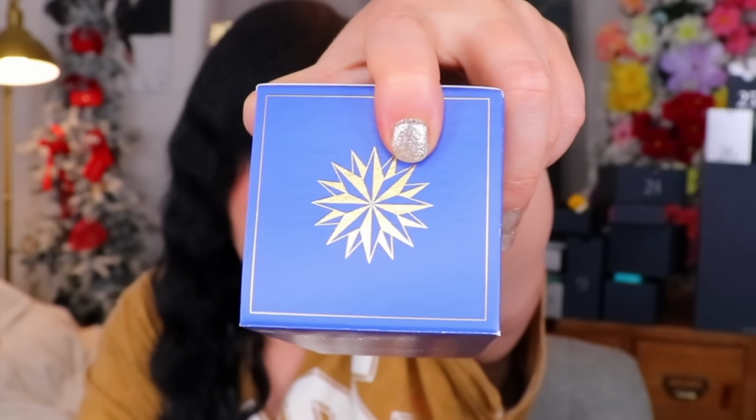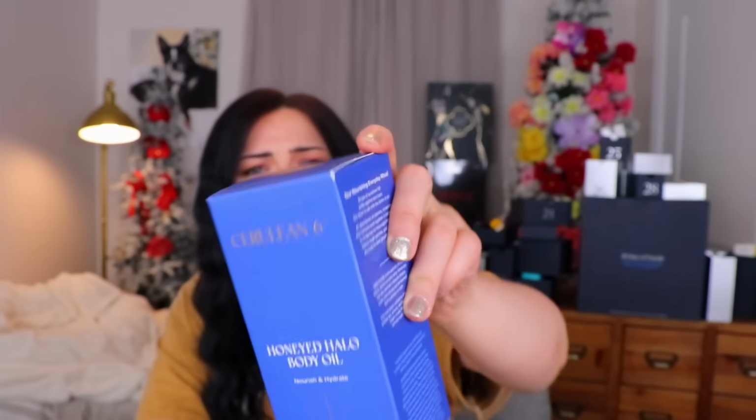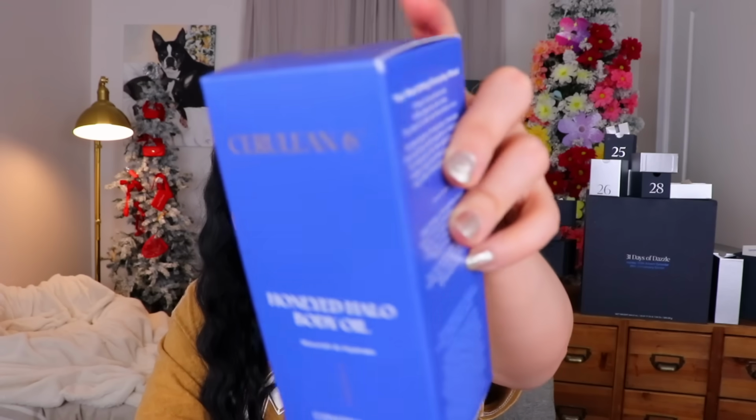Oh, okay, I've never heard of this brand before. This is the Cerulean 6 Degrees Honeyed Halo Body Oil to nourish and hydrate. It says Constellation on it. The packaging's really nice. I like that. Looks like something nautical. This nice blue. Honestly, when I first saw the little blue top, I thought we had another Augustinus Bader product.